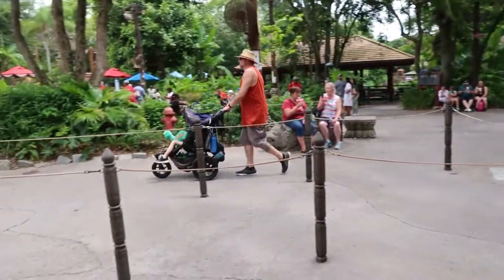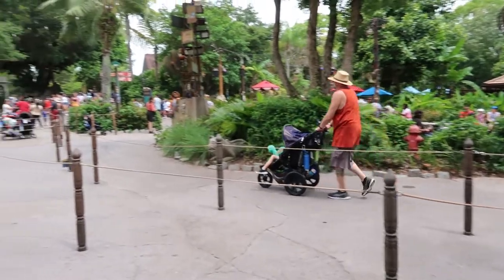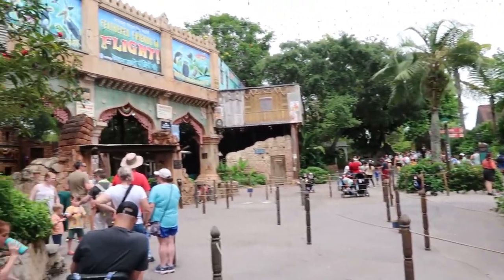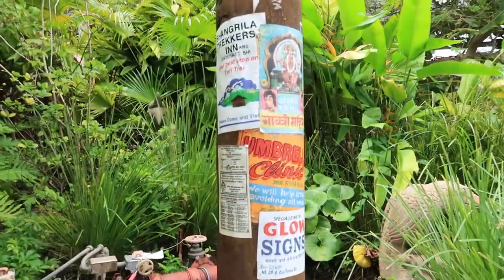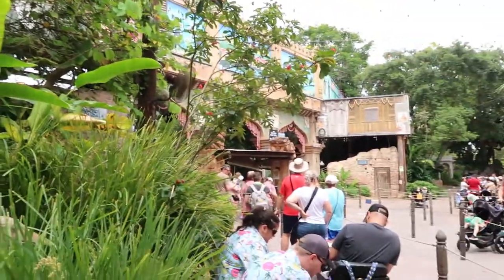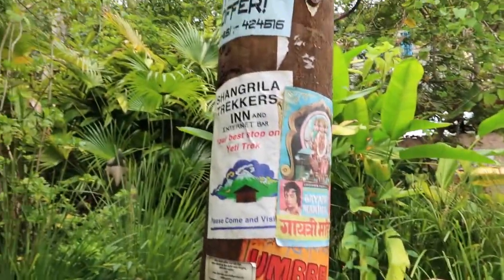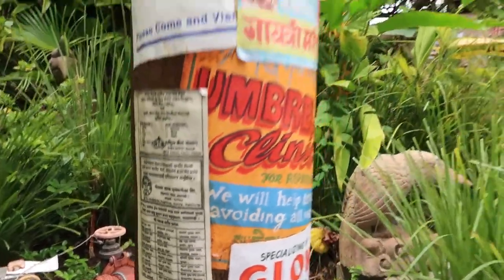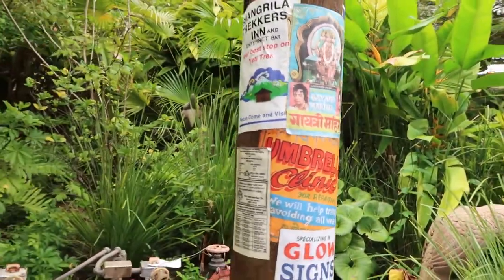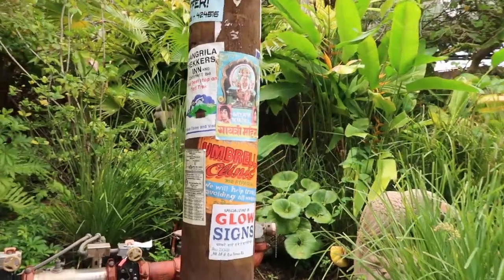This is the line, not a very huge queue. All these little decorations. This, where we are, is located in the Asia section of Animal Kingdom. I think it's cool when they have these little details, look at that. I wonder how many people actually look at these things, because it really adds to the atmosphere. I think it's pretty cool.